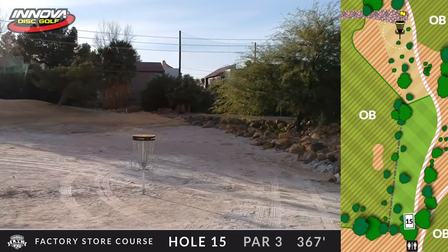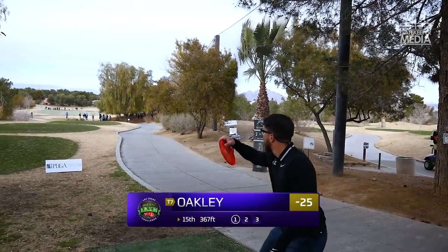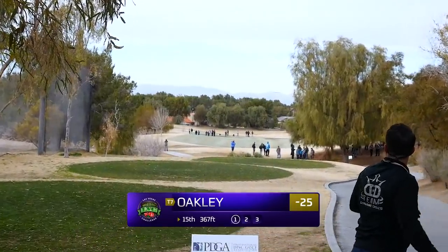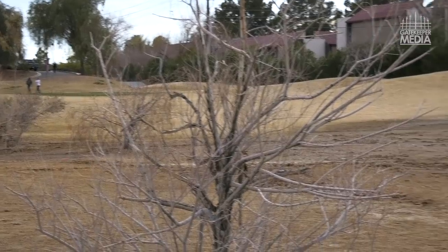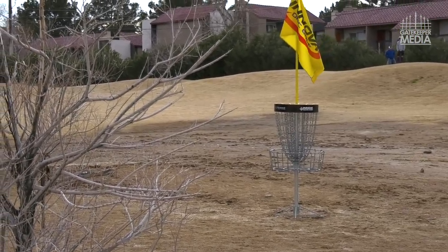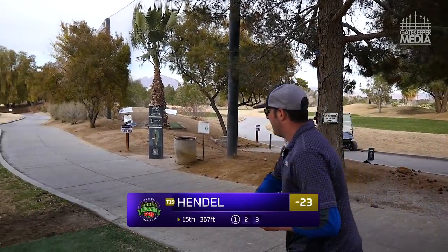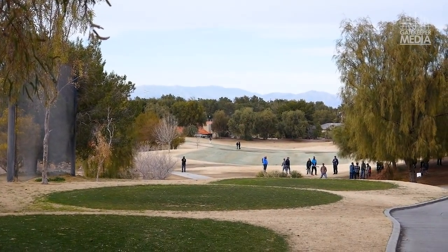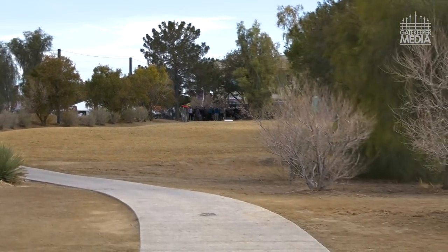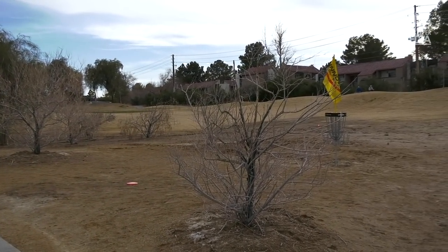This is the tightest green on the entire course. You have OB on all sides of you. This is all about really finesse, touch, and distance. It's a little short, as Eric gets down there. I'm good out of Marty's hands. Might fade a little early. No. Pin high. Yeah.